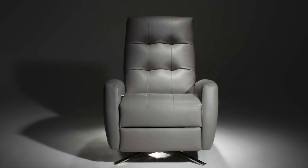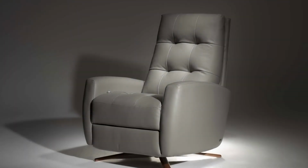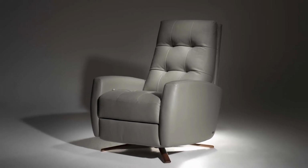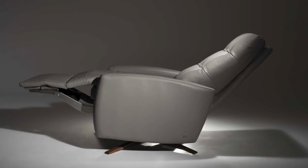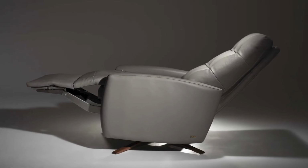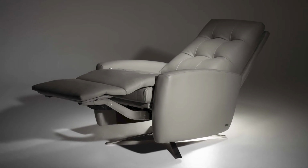Inspired by shapes of modern 1960s Italian race cars, the Clark Comfort Recliner features a tufted back and seat that create exceptional comfort and style. The recliner's exterior shape truly mirrors the form of automotive shapes from that time. As you span the recliner, the arms taper from not only top to bottom, but from front to back to create a sleek silhouette.